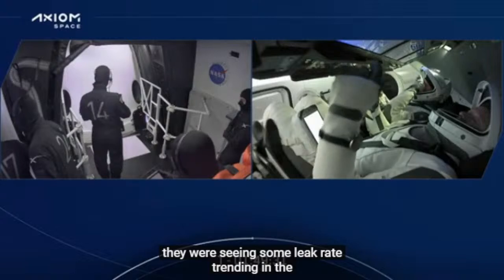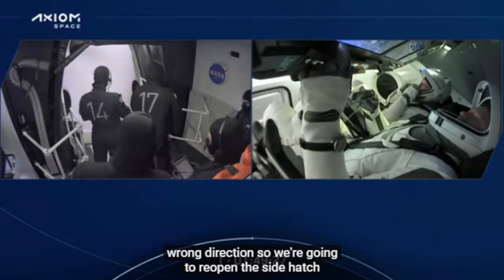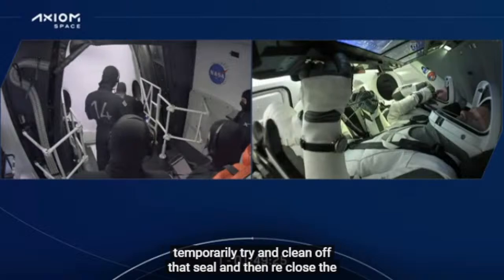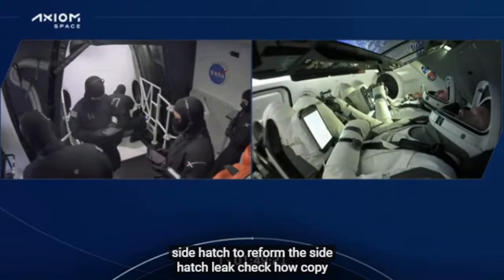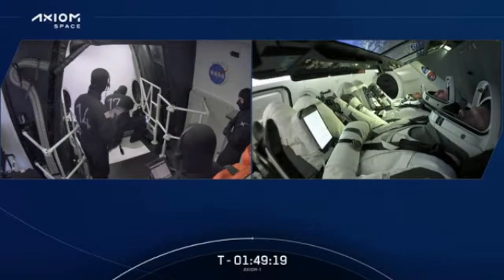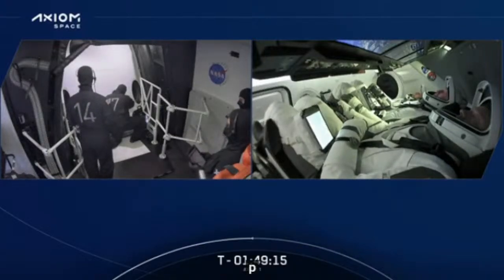All right, MLA, they were seeing some leak rate trending in the wrong direction, so we're going to reopen the side hatch temporarily, try and clean off that seal, and then reclose the side hatch to re-perform the side hatch leak check. I'll copy. Okay, Arthur, we copy and understand.